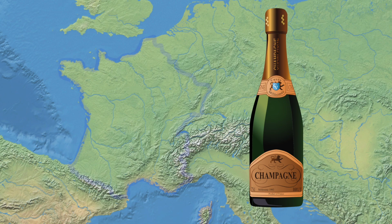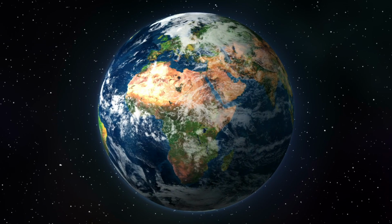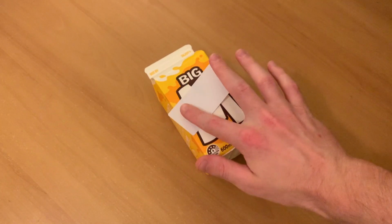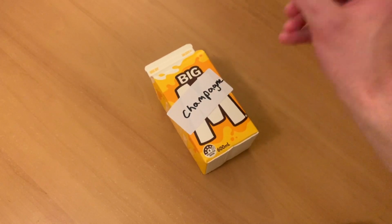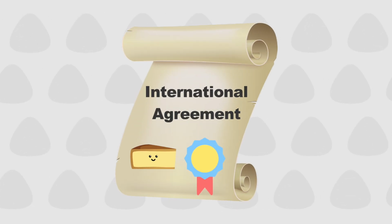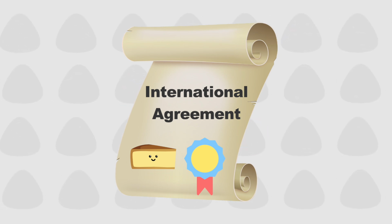It's easy enough for France to control these rules inside its own country, but how are these rules enacted around the world? The French government has no jurisdiction in Australia, for example, so what's to stop me selling a drink called champagne here? The answer is international agreements, like a free trade agreement, for example, and I promise that is not as boring as it sounds.